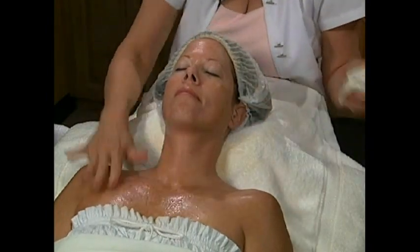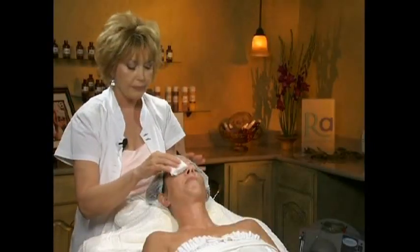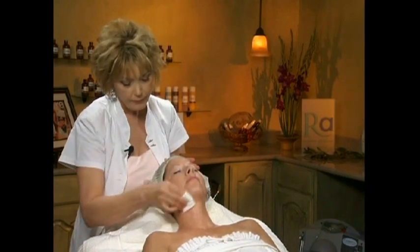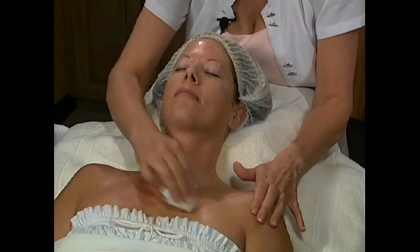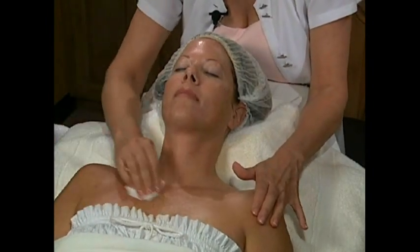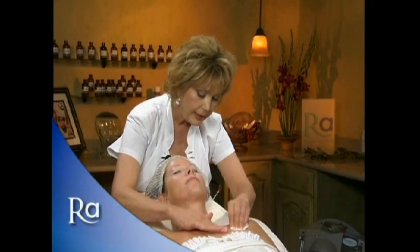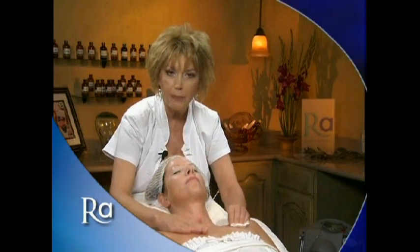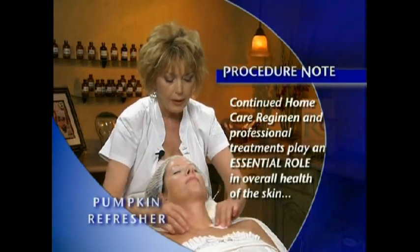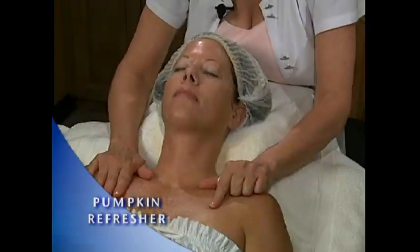Okay, I want to dry her skin with the gauze. And that was good for her chest. We're actually getting up just a few more dead cells that needed to soften and break up. And she's going to see more and more of that happen. We're not going to stop here with Donna. She's going to continue with home treatment as well as more professional treatments to work on this over the next three months.